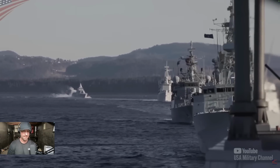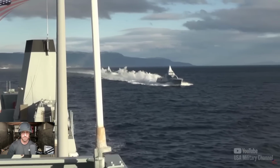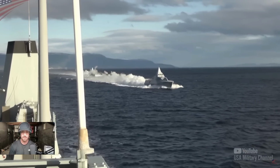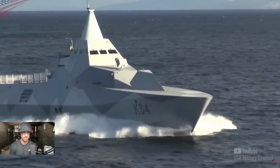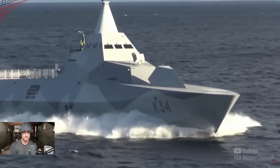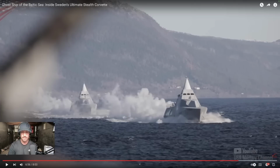Look how sleek that looks. You can see why it's called the ghost ship. Obviously the way it's designed, shaped, to not be seen on radar. It looks like it moves at some speed as well. Really do like the look of modern day sort of ships, boats, whatever you call them. I'll be interested to know what the difference is actually.